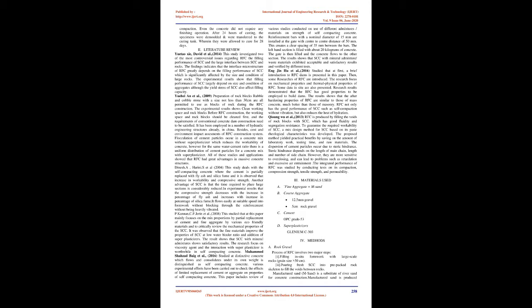Ueha et al., 2009: preparation of rock blocks, rubble and cobblestone with a size not less than 30 cm are all permitted to be used as blocks of rock during the RFC construction. The experimental results show clean working space and rock blocks before RFC construction. The working space and rock blocks should be cleaned first, and the requirements of conventional concrete dam construction need to be satisfied. It has been employed in a number of hydraulic engineering structures already in China.